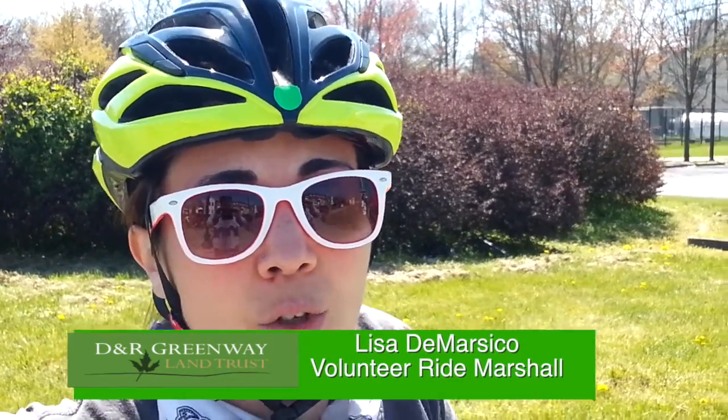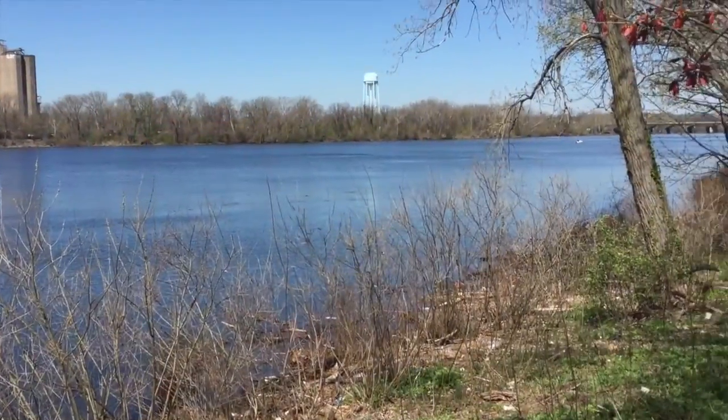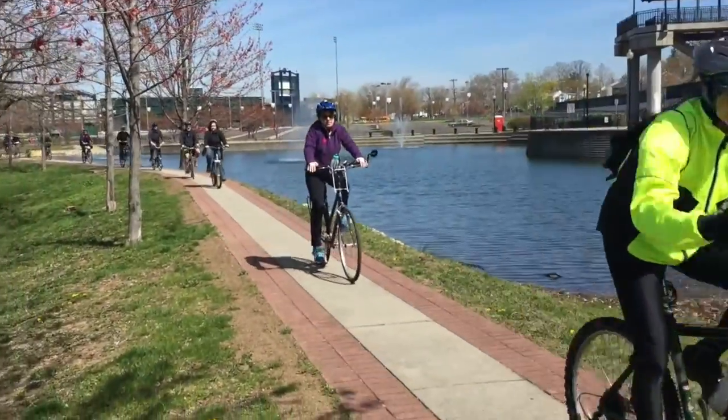It was really cool just to see how it connects, to see how close Bordentown actually is to Trenton, and just seeing the nature that is along the canal path there, the history that's all along the banks was really cool to see.